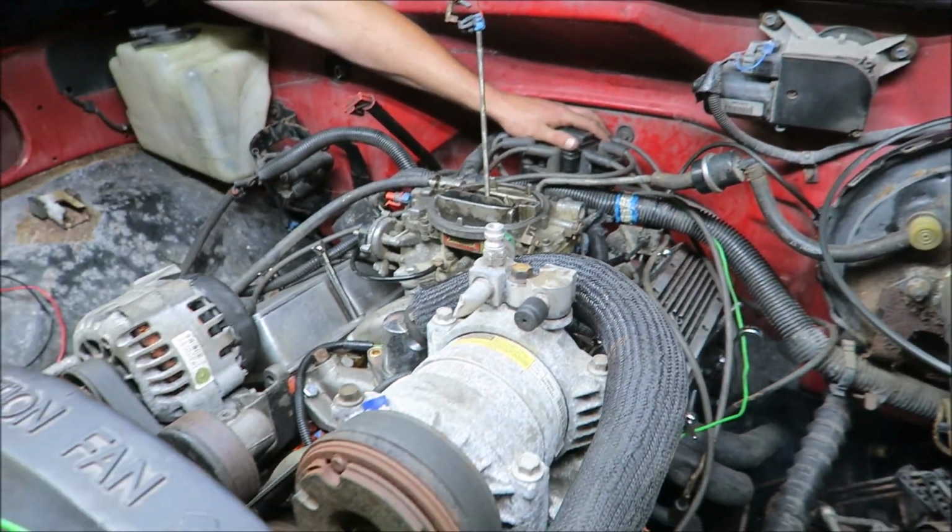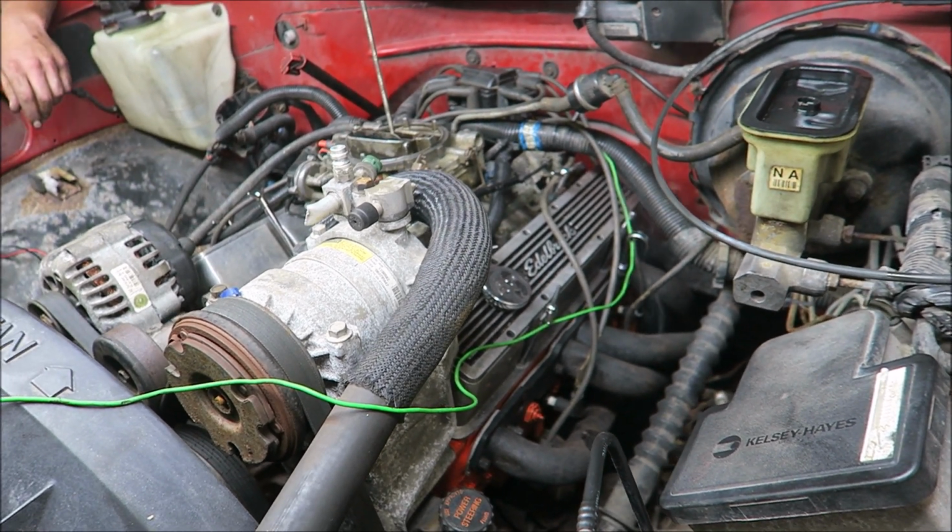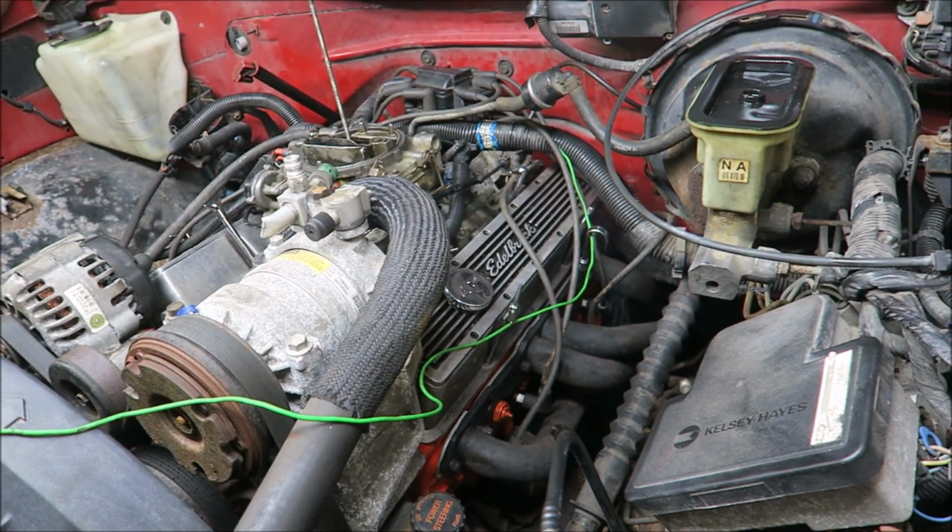Might be out of gas. Yeah, I thought I was hearing spark knock for a second. What's that burning over there? Oh, is that brake fluid?